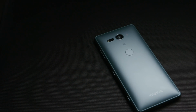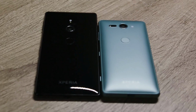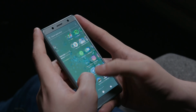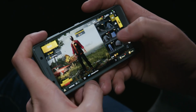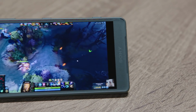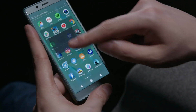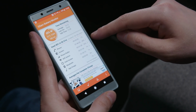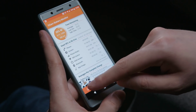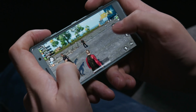A much more exciting number on the spec sheet, however, is 845 next to the word Snapdragon. Again, like the XZ2, the Compact boasts the best mobile chip around right now, and the thing runs like an absolute dream. All your games play smoothly with the graphics cranked up to the max, and the general user experience is quite simply fantastic. The Compact has a slightly smaller battery than the XZ2 for obvious reasons, but I actually feel like it lasts longer on a day-to-day basis. It seems to be that bit more efficient, consuming less charge per round of PUBG or photography session. And if your use is fairly frugal, you'll easily get a full day out of the battery.